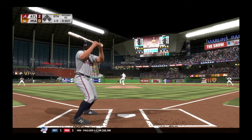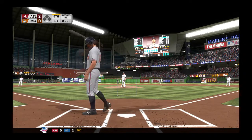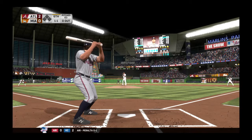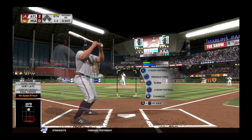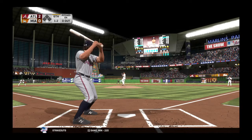Now here's the pitch. Fouled back. One and one. Here it comes. Fouled off again, and now he's in a 1-2 hole. Looking to punch him out again.